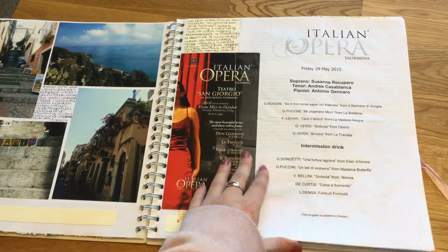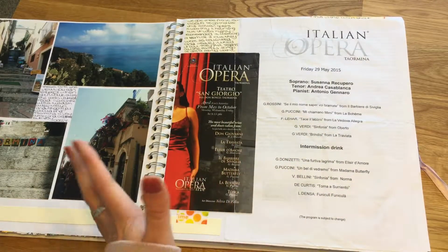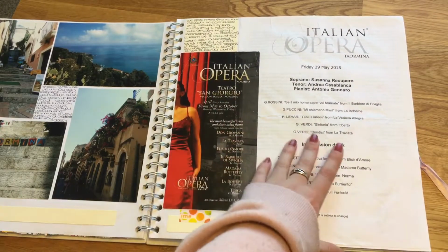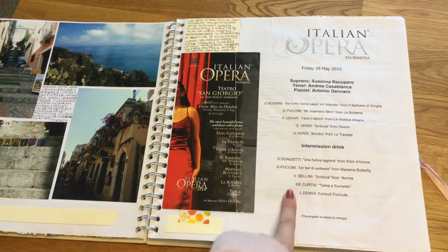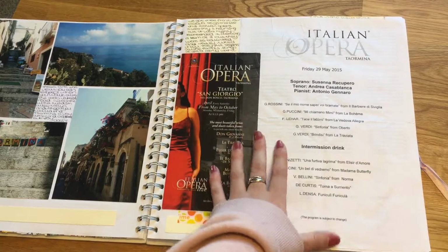And then we went to the Italian opera. We've never been to an opera. I've never had the interest in it, but it was really nice to go to. So this is just a leaflet for it, and then this is the, I don't know what you'd call it, program of what was going on. Again, I've never heard of them or anything like that, but it was really good. I really enjoyed it.